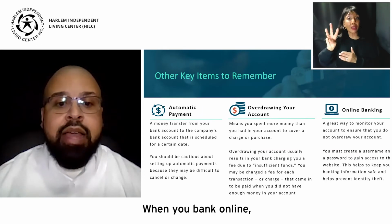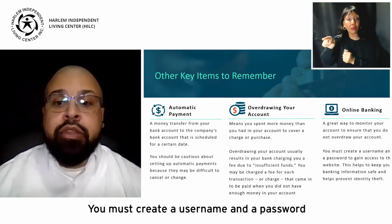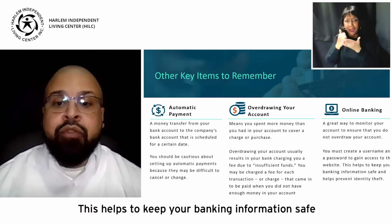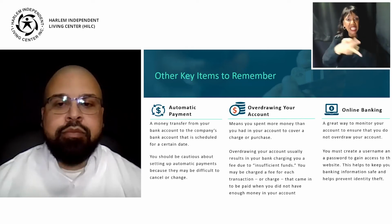When you bank online, you are required to create an account. You must create a username and password to gain access to the website. This helps to keep your banking information safe and helps prevent identity theft.